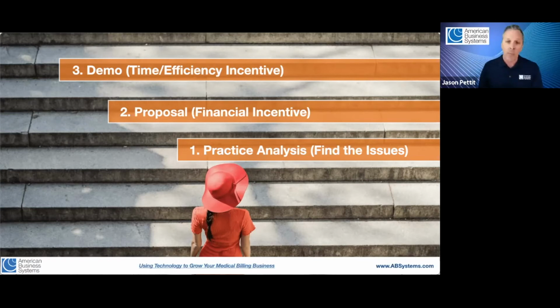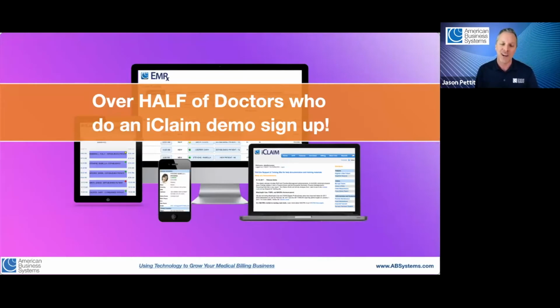I'm going to remind you again, I say this all the time. Over half of the doctors that do a demo of our iClaim system move forward with the system implementation and the contract to do the billing with our owners.